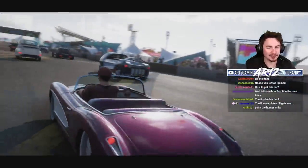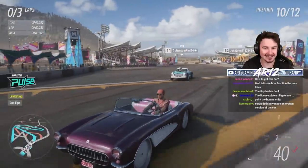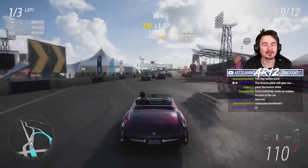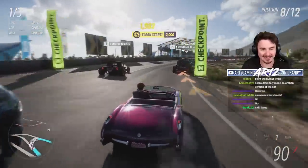Look at the cars we're racing against. It's all of the Hot Wheels. Yes, we've got the little Nash Metropolitan. No way, the Deora 2. We've got the dually up there. I think there's even a bone shaker or two up there. That's sick. Oh my god.